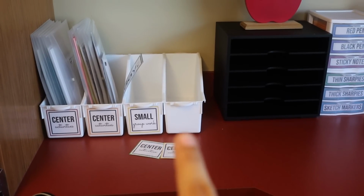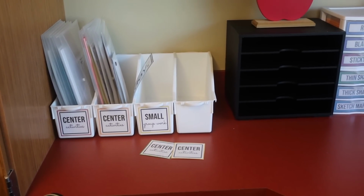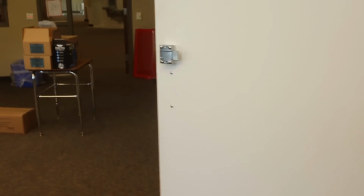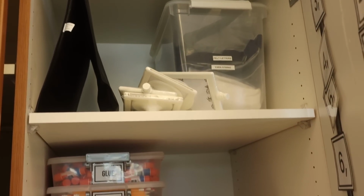The only thing is, I lost the last small group. I don't know where that went. I think I need to print another one. I thought I printed it, but I guess I didn't. You saw here that I put up the sticker store. That's going nice and strong. Everything here looks the same.